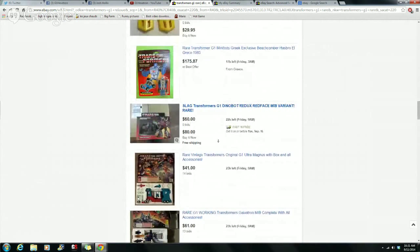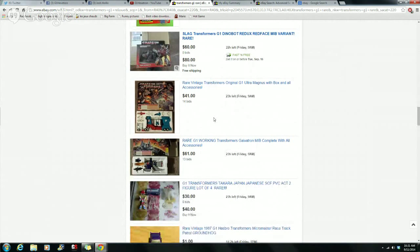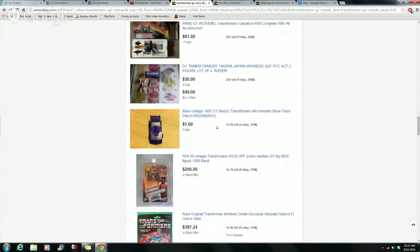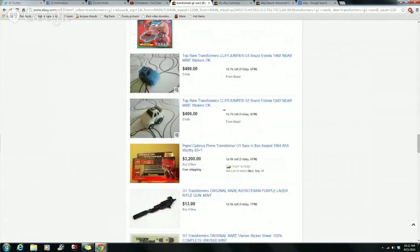So, Redux, rare. Red faced. Yeah, that's a knockoff. There's tons of Dinobot knockoffs on here. Rare? I mean, all I'm seeing is a bunch of stuff that I see on shelves all the time. That's kind of cool.